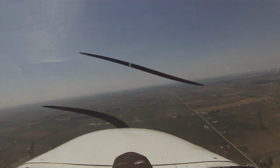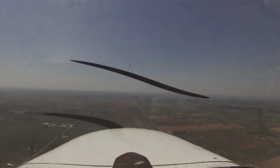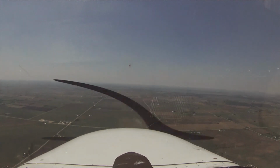What that does is it gets you into about a best rate of climb airspeed. It's a visual, so you don't have to be looking at airspeed gauges. You can be looking at cockpit gauges. You can be looking outside the airplane. Okay.